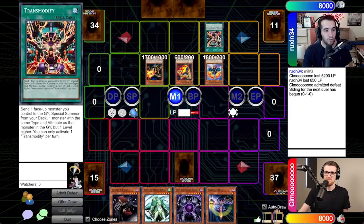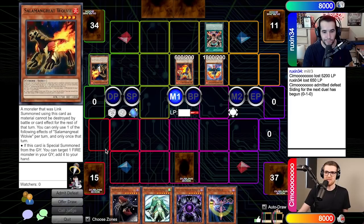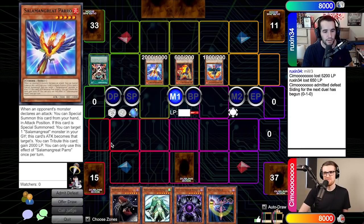I'm going to send the Wolvie, assuming that we have a target. I think you have Paro. So let's see. Paro is a level 5, so we're going to special summon the Paro. Sure. Now we have options with our extra deck. We have the Heatleo play again, but I don't think you're going to commit 3 things into a Heatleo. Yeah, we do have the Heatleo.